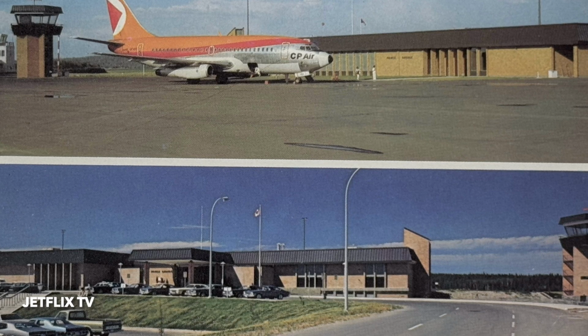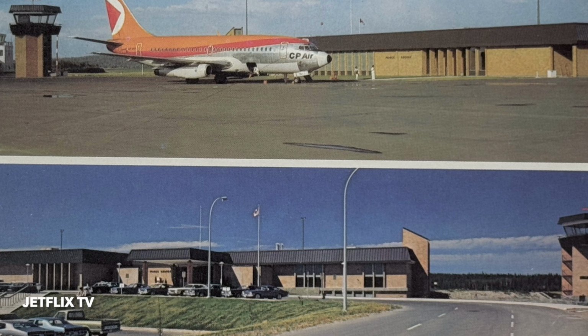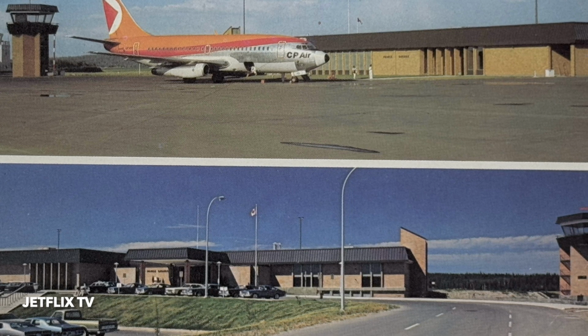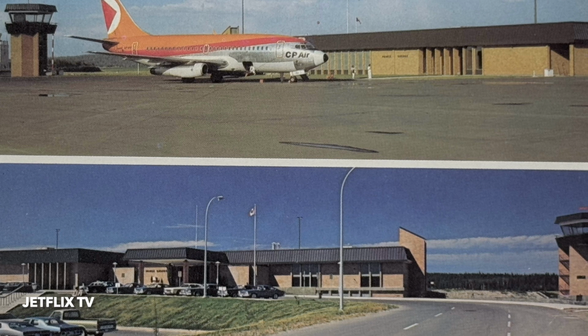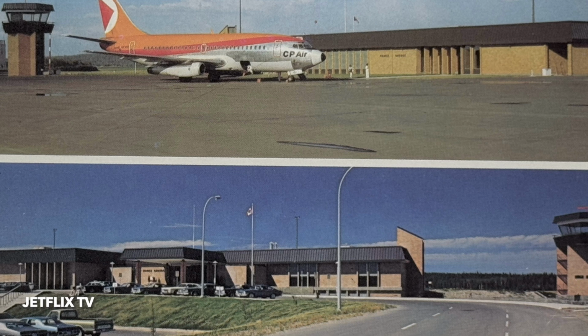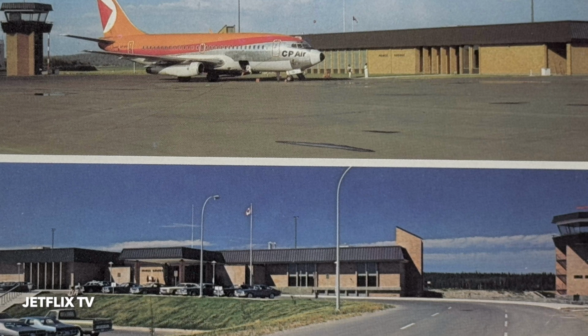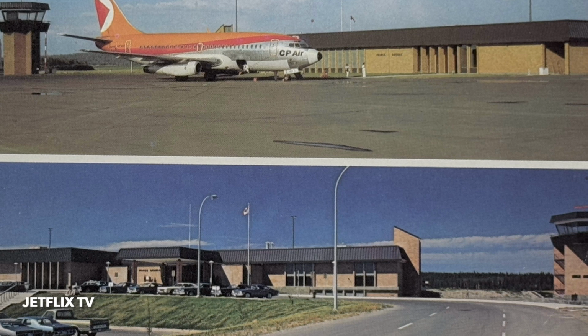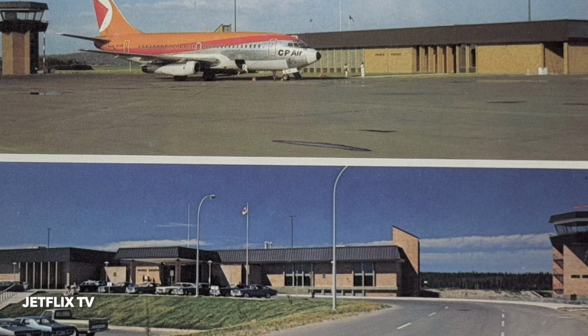service out of Vancouver with a control tower on the left. I've never been to Prince George, and one day I hope to go. The airport has a very similar design structure to the airport at Whitehorse. I wonder if they were designed by the same architectural firm. Anyhow, this 737 in sepia colors would date the image to about 1980.